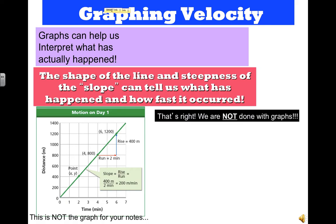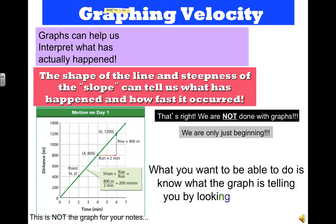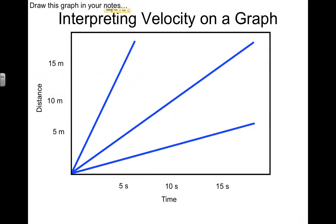So we are not done with graphs, unfortunately, in science here. We are just getting into the thick of things. So what you want to be able to do is know what the graph is telling you just by looking at the line. Let's look at this. So go ahead and draw this into your notes. You're going to have 3 straight lines going up at different slopes. One's steep, one's kind of in the middle, and one's a little bit of a lower slope.